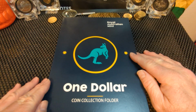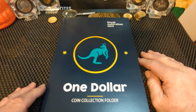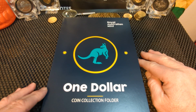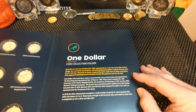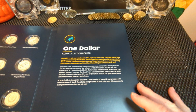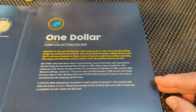The Royal Australian Mint is the sole supplier of all circulating coinage and is a part of the Commonwealth Government Treasury Department. Since it opened in 1965, it has produced more than 15 billion circulating coins. So let's have a look in the folder. Get the old Dolomite out of the way, he's a bit big, and have a look inside the folder here.